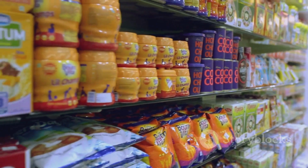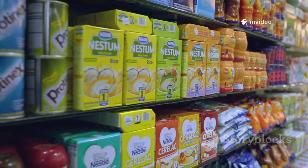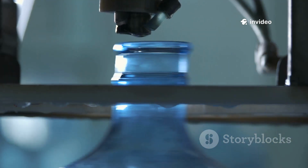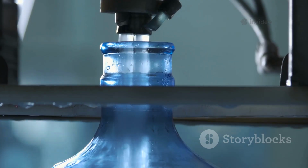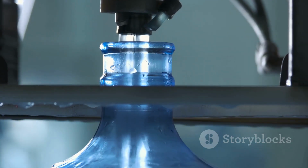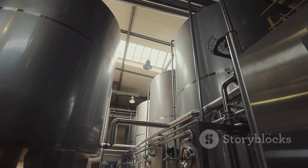Prime Hydration, created by Logan Paul and KSI, became a sensation thanks to social media buzz. The drink starts with ultra-purified water, then gets a blend of coconut water, electrolytes, B vitamins, and natural flavors. Ingredients are mixed in giant tanks for perfect consistency.